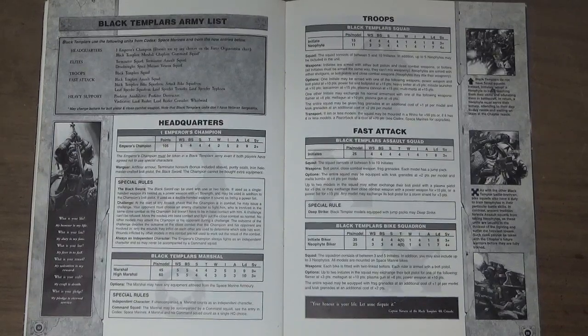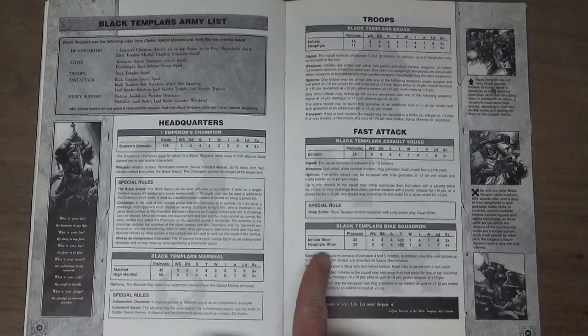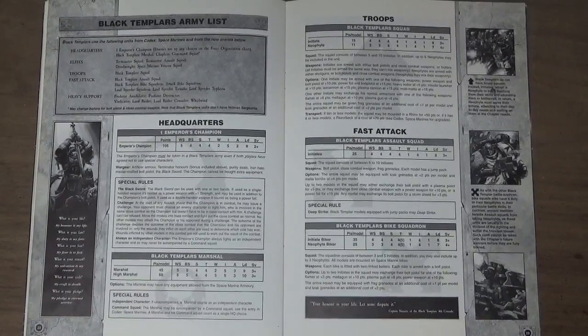Bike squadrons. There we go. So we've got a mixture of normal bikers and scout bikers, which is pretty cool. 3 to 5 initiates. You may also include up to 3 neophytes, all models mounted on Space Marine bikes. Now, I'm not even sure if they had scout biker units back then. That's something I'm going to have to look back on.